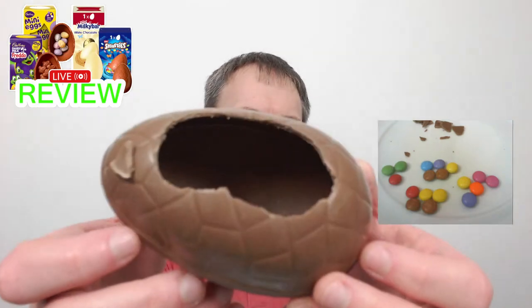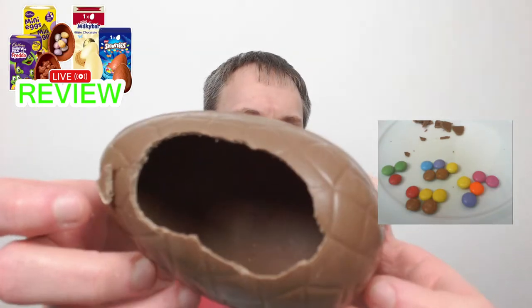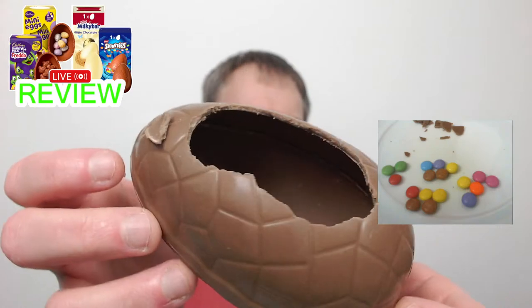It's not too bad. And does the egg taste particularly nice? We don't have that sort of cartouche affair in this one, or whatever you'd say it was called, on the inside, that frame. Let's see, is the egg nice? Let's have a try. Not too bad actually, this one, not too bad. It's definitely Nestle eggs, Nestle chocolate. It's typical Nestle chocolate.